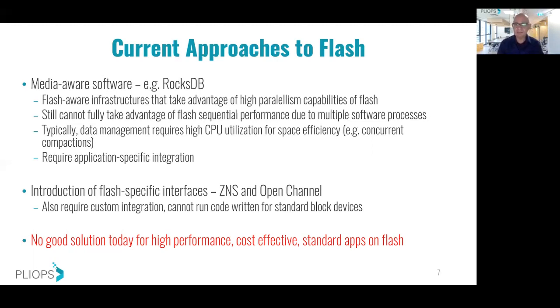Additionally, the data management that is required for software such as RocksDB is extremely intensive as far as CPU utilization in order to gain space efficiency, for example, the concurrent compactions. And of course, this type of software requires application-specific integration. So if you want to use a technology such as RocksDB, you need to integrate this into your database or into your application.